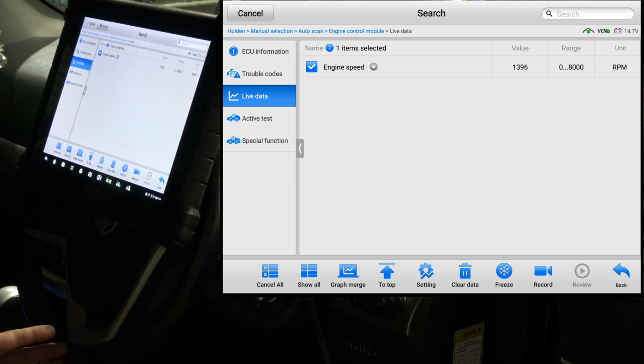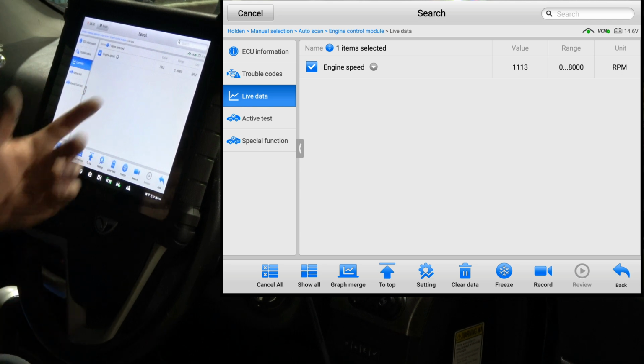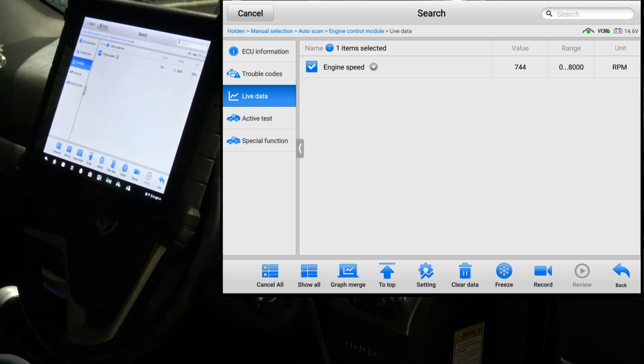I'm gonna put my foot on the brake and the revs come down for some reason, and I'll release the foot from the brake pedal and the revs go up. I don't have an answer for that. I don't know why it's doing it.